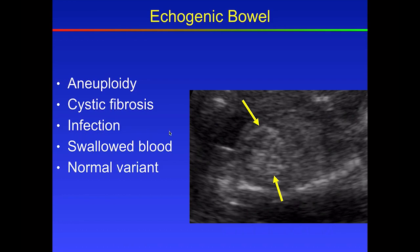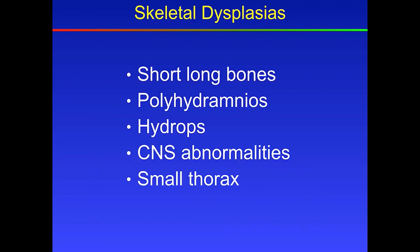for infection like CMV. And they can also be related to swallowed blood. So if we get a bleeding history from mom, we are hopeful that that is the reason for the echogenic bowel. And then, of course, they can just be normal.